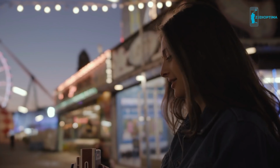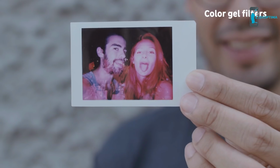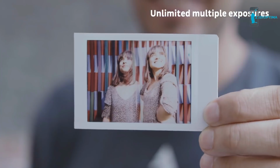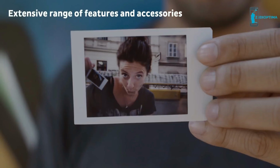Shoot crazy light paintings, beautiful night scenes, and so much more with the long exposure mode. Add splashes of color with the color gel filters. Create layers and textures with unlimited multiple exposures. And shake up your perspective with the wide angle, fisheye, and close-up lens attachments.